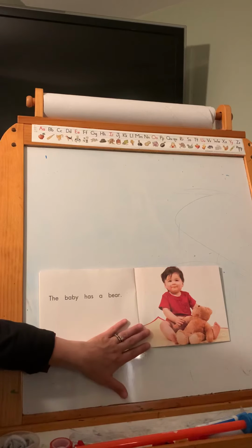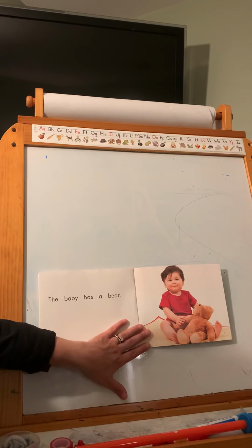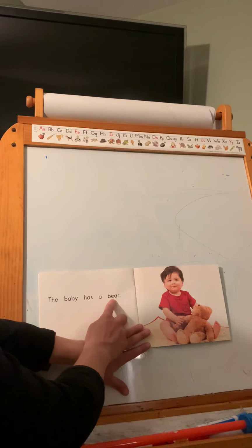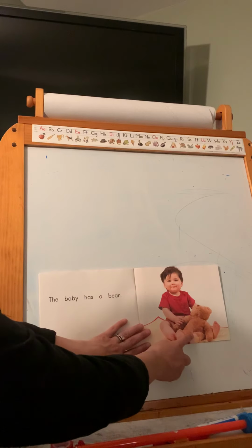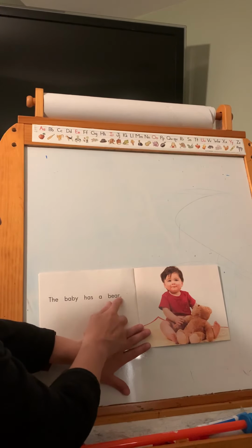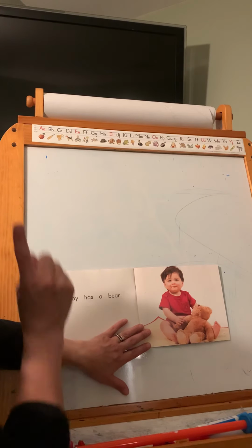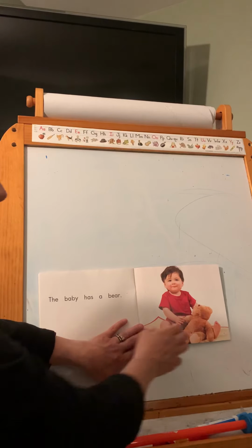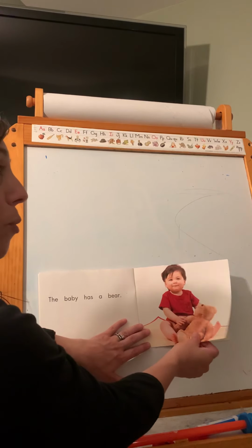This word seems to be in so many of our books. It was in my room. There was a book called My Bear, My Big Bear. And then remember Over the River? So we've seen this word quite a bit. So we know this is a bear. The baby has a bear. Good. Notice my finger pointing to each of those words because they crawl up your arm and go in your brain. Great job.